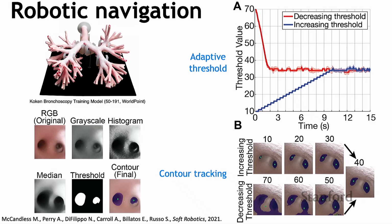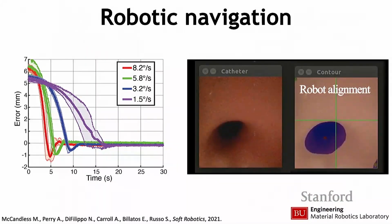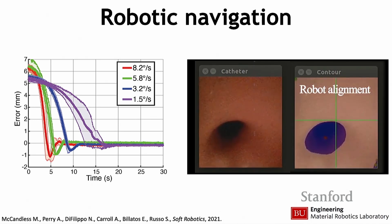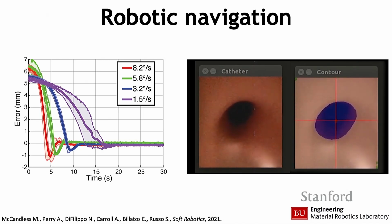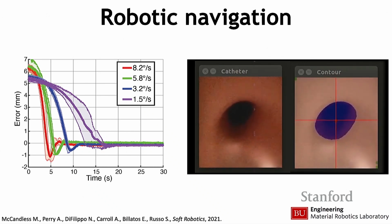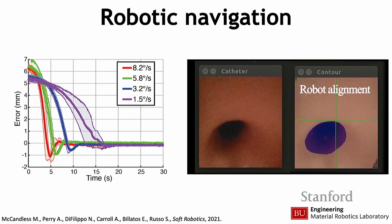The surgeon can basically use a graphic user interface to command the robot to navigate to a specific pre-planned location within the lungs, and they would just click where they want to go. The robot would align into that location, and then it can be pushed and propelled forward.